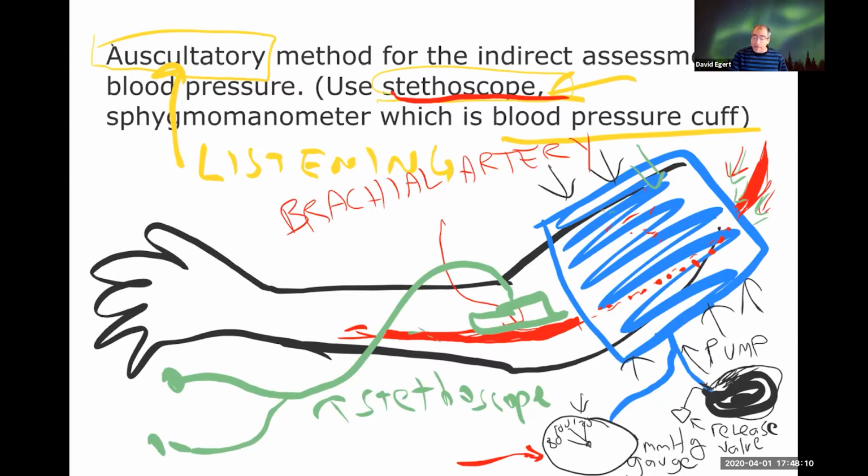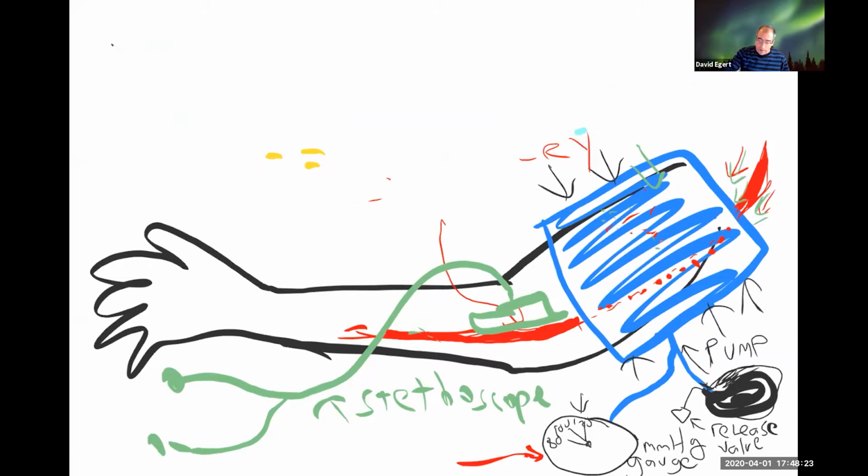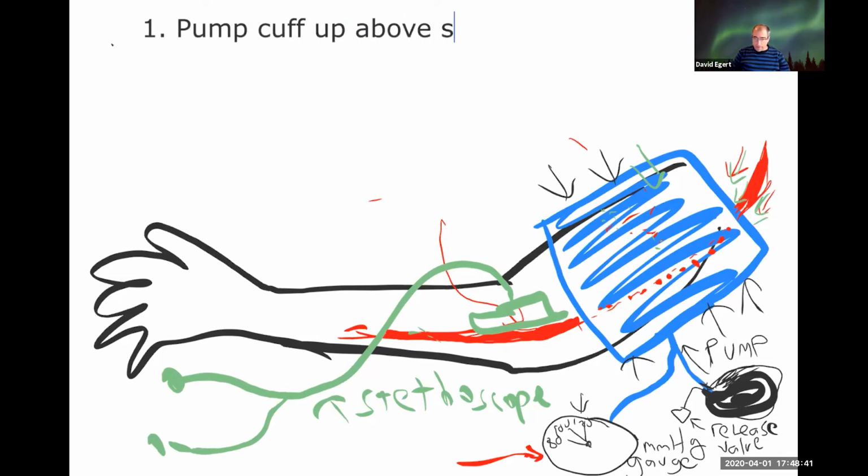As the pressure in the cuff starts going down, in fact, let me erase some stuff here so I can just talk about this now. So when we're going to do this, the first thing you're going to do is pump the cuff up above systolic. What does that mean? Most people's systolic blood pressure is not going to be above 120, 130, 140. So you don't want to pump it higher than you need to.